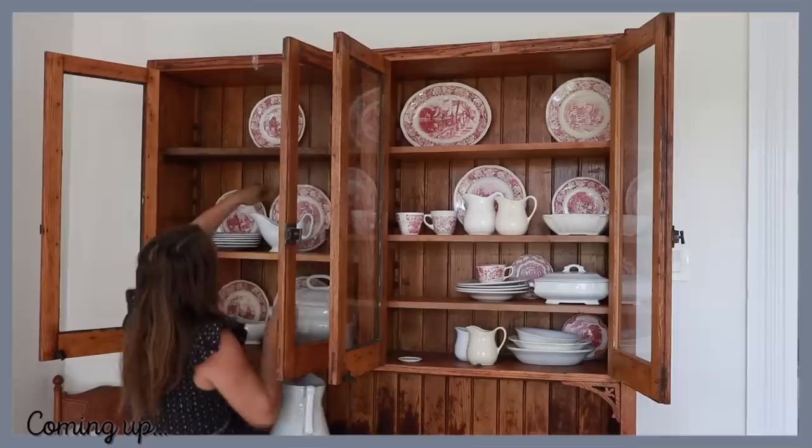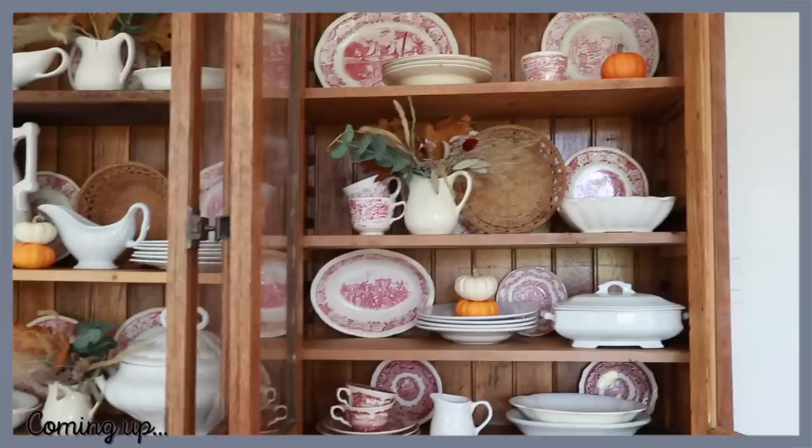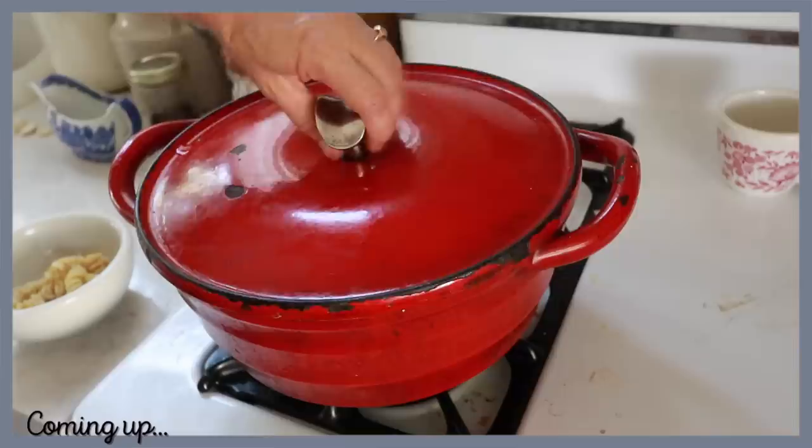I want to rearrange the hutch in the living room. Was the dining room, now it's the living room. I really neglected that room and I've piled on so many things onto the hutch. And so I want to clean it up, redisplay some china. I might bring in a little bit of the red, which is a great fall color. We'll see. I also have some lunch and dinner planned that I'll be making, so I'm gonna take you along with me.